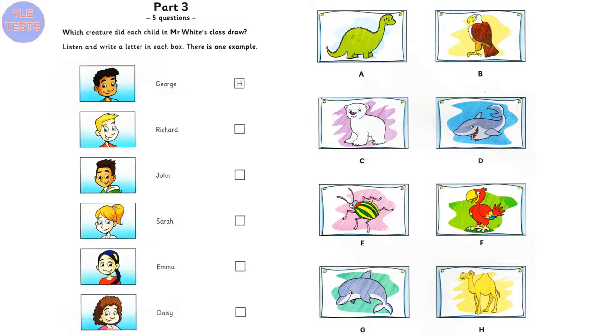And sea creatures are popular with your class too. Who drew the dolphin? Was it the boy called John? Well, he did draw something in the sea, but he prefers dangerous animals. So, is that his shark? Yes. It looks quite frightening with all those teeth, doesn't it?